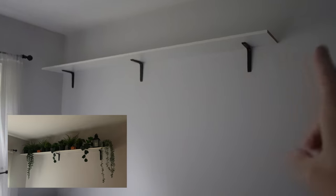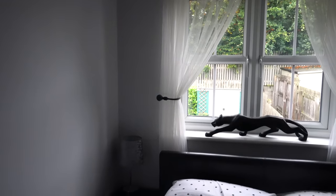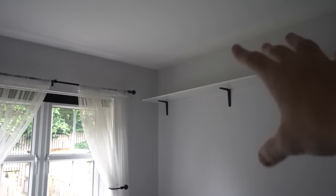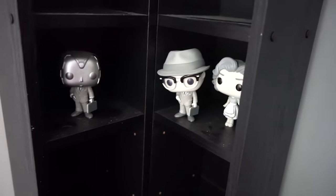Up here on the walls, there's now nothing. These were all covered in plants and stuff. So if you can tell, echo! There's a really nice echo in this room now. It was always echoey, which is why I put these up and put stuff on them to break the echo, but now there's nothing there. This unit in the corner, there is now nothing on there except three little pop figures.